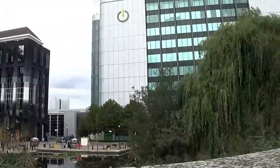Flipping heck. Oh, great. I thought there was a way through here. There isn't. Oh, flipping heck. I've taken myself the wrong way. Right, hang on, folks. That's the Blackwall Tunnel behind me, by the way. I don't think I can get back over on this side now until I walk all the way down here. So I'm going to have to come back to this because I definitely want to check this out.